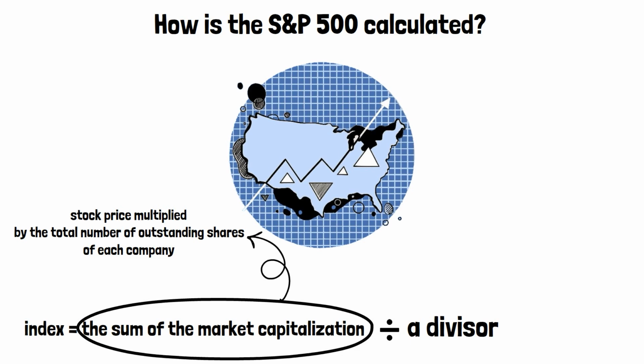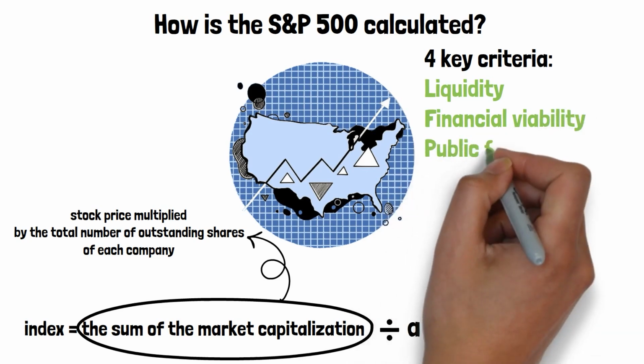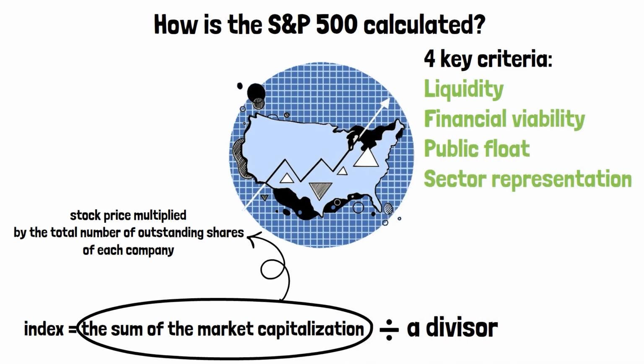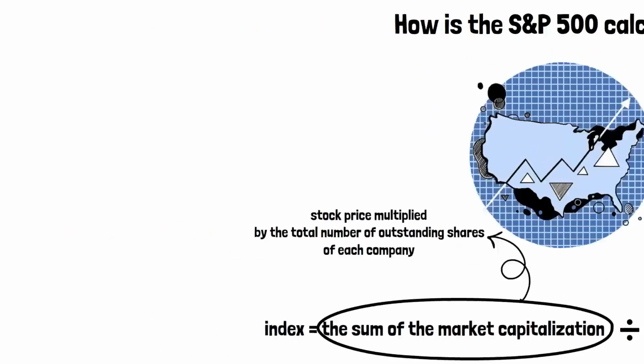The components of the index are selected by Standard & Poor's and evaluated on 4 key criteria: liquidity, financial viability, public float, and sector representation. A company must meet all criteria to be eligible to become a component of the index.